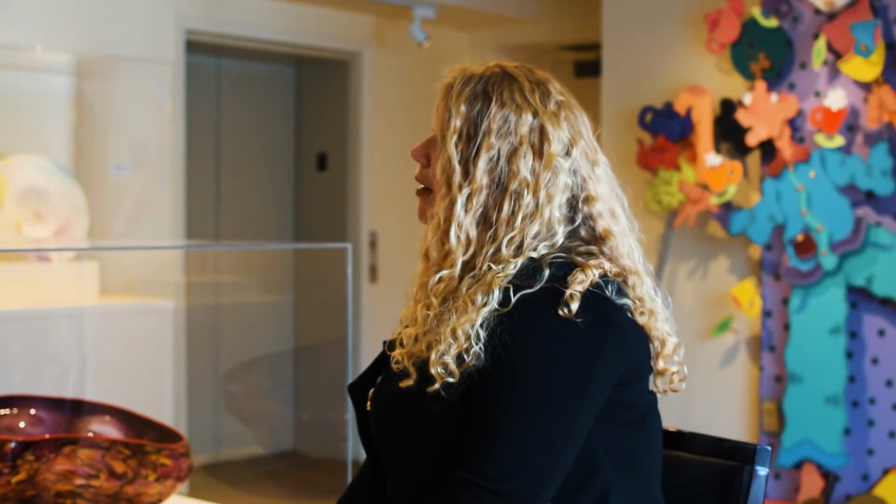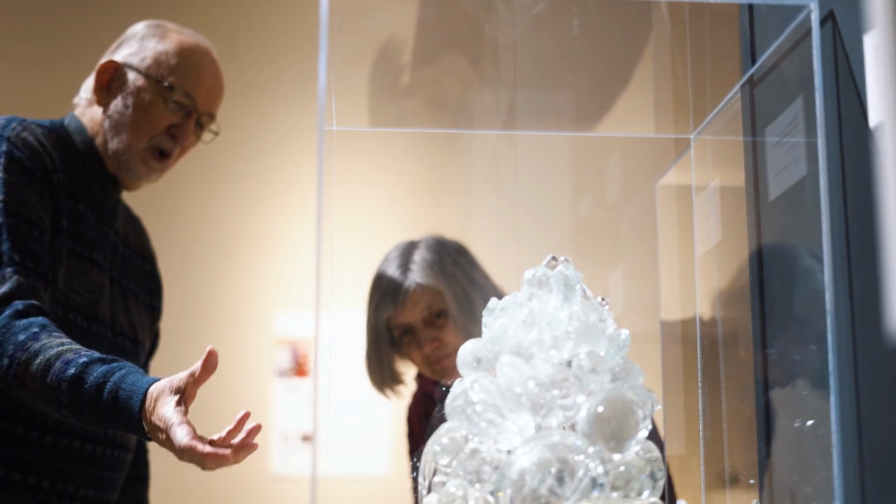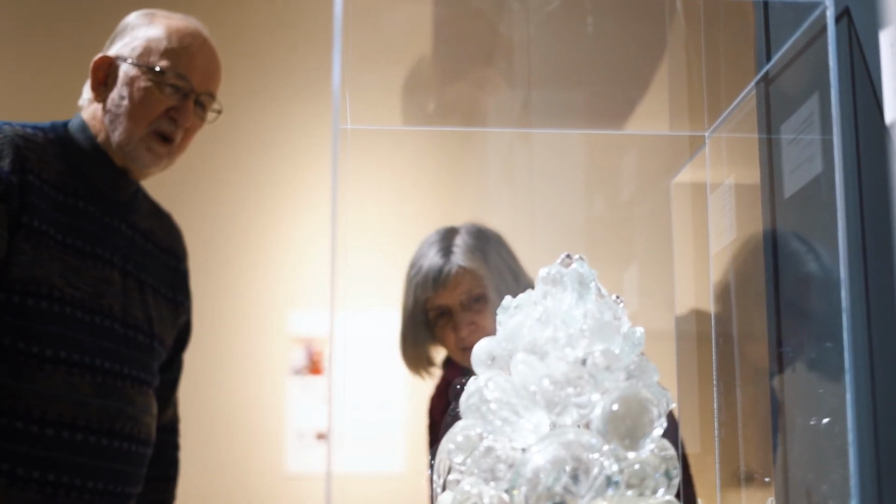Find out something new about how glass is being made. Take a class with a friend or a first date. We want to be many things to the community here at the museum. So Bergstrom Mauler is located between the Fox River and beautiful Lake Winnebago in Neenah. Like I said, a community hub. Now, let's see how to make things out of glass.